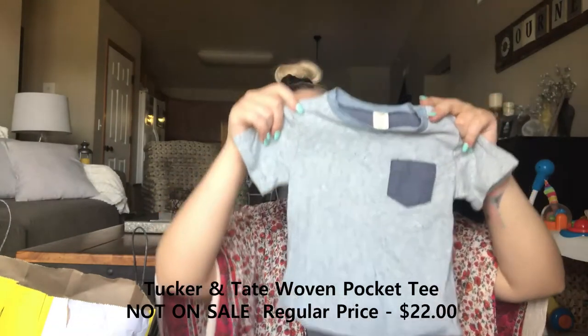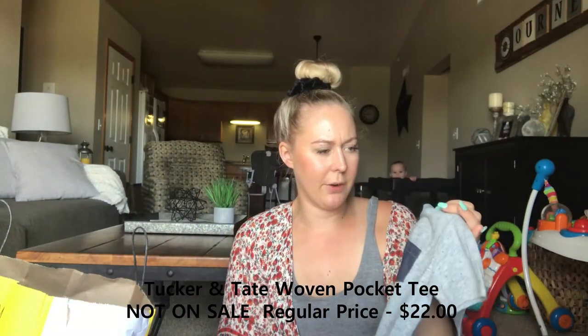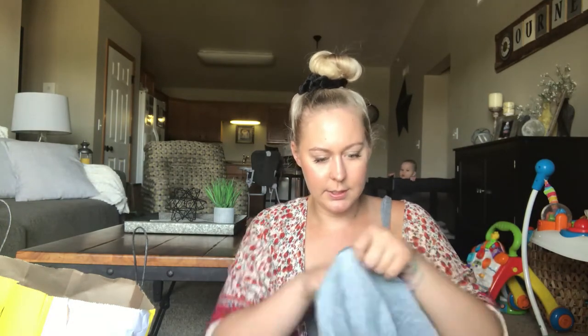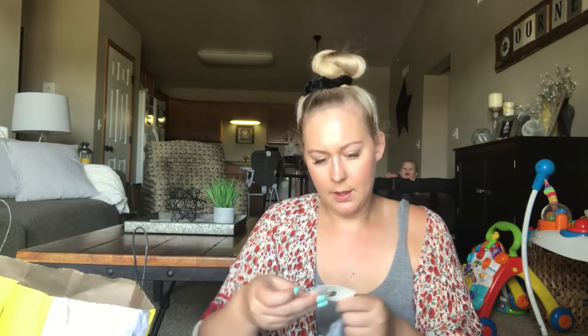All right, so the next thing I got him was just this basic little tee. It has this cute little pocket. It's a light blue, light grayish color. I got this in a size 18 months. It's the same brand, Tucker and Tate. Oh, here's the tag. This one actually was not on sale. Sorry. So the original price for this is $22.